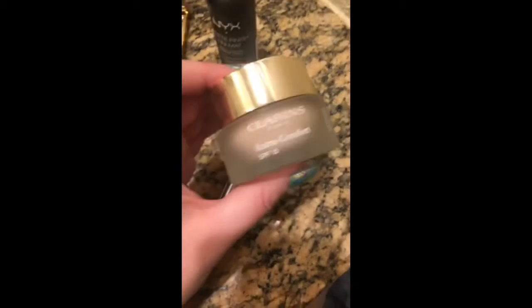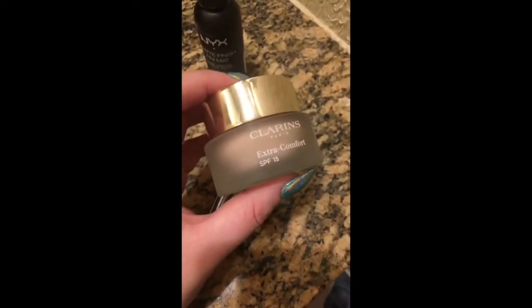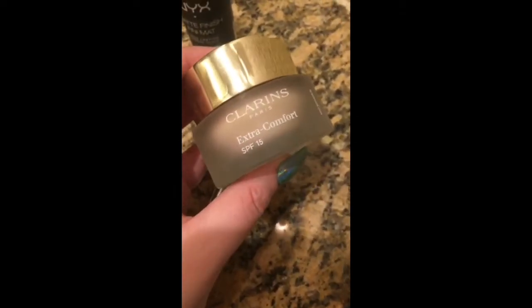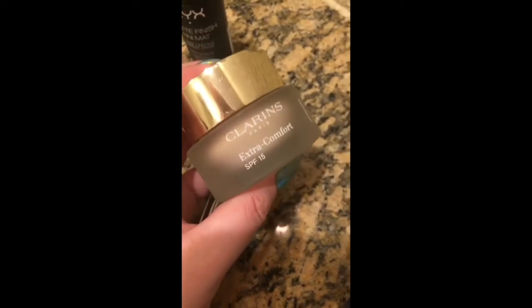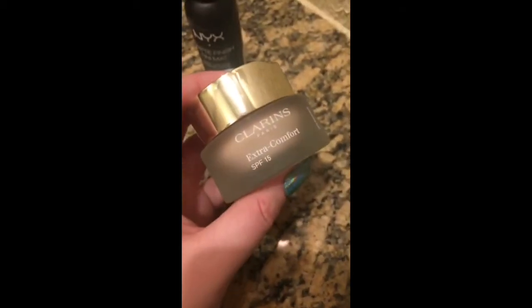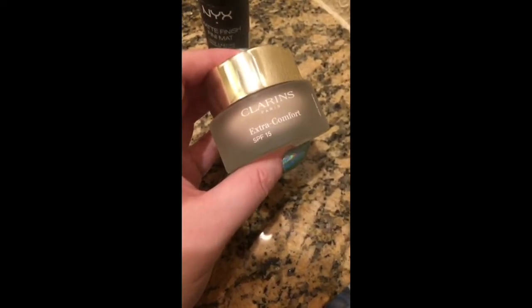You guys know I constantly talk about this foundation. It's one of my all-time favourites. It's the Clarins Extra Comfort Cream with SPF 15. It's really fresh and comfortable to wear. It's illuminating, it's refreshing, it smells like watermelons. It has really good coverage. I've been using this for a long time and I constantly have to restock.